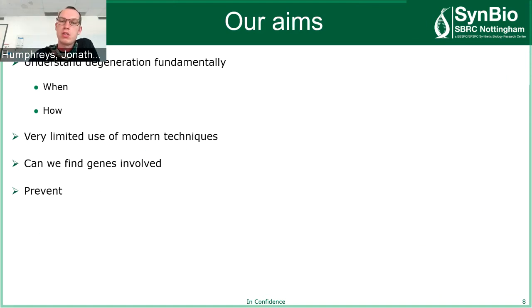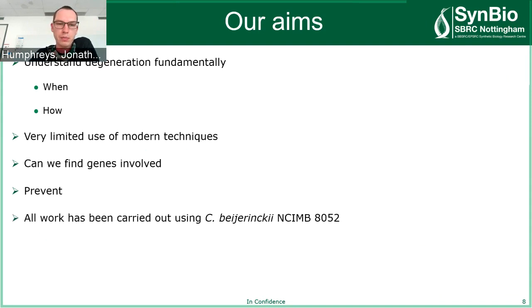And then ultimately, we'd want to prevent degeneration. If we're going to make the use of solventogenic Clostridia viable, we want to prevent the whole thing going on. But we obviously need to understand it a lot better than what's known now, just so we can attempt at preventing it from happening.